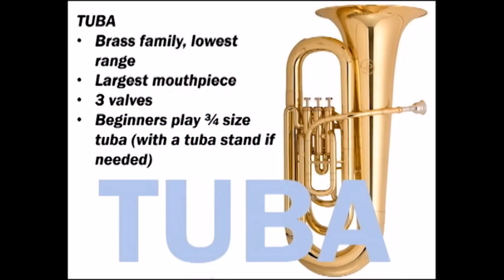The tuba is the largest and lowest member of the band, but you don't need to be big to play it. We have a 3/4 size tuba for our beginners. Even though we only need a few tuba players in the band, it is one of the most important instruments because it provides a foundation for the band with its deep and robust sound.